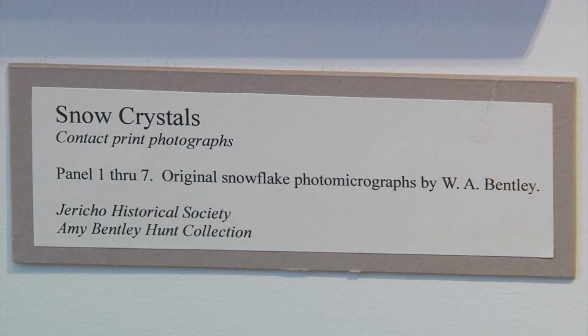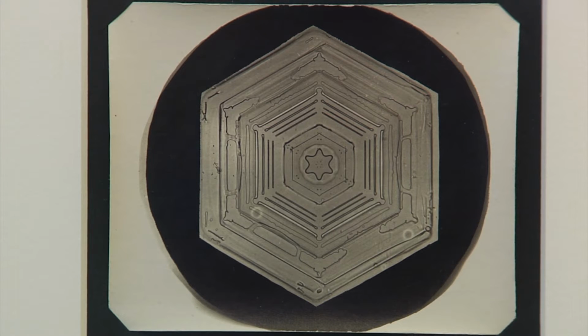Once he saw just the delicate beauty, it captured his attention. It just captivated him. He spent 2 years trying to draw the snowflakes, the designs that he saw, holding his breath so they wouldn't melt, and then got this idea somewhere from a magazine or something. He saw an article about this camera with a microscope attached and thought, if I had that, I could photograph the snowflakes, not just try to draw them, and preserve the beauty for all time.